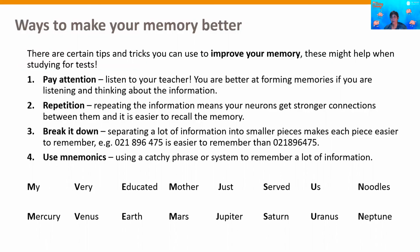Breaking information down. So instead of trying to learn a whole lot of stuff, remember we can only remember about 7 things at a time, separate a lot of information into smaller bits. So it makes each bit easier to remember, such as 021 896 475 is much easier to remember than 021896475.